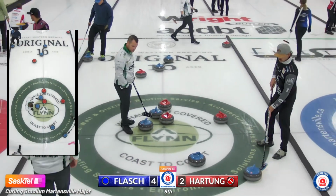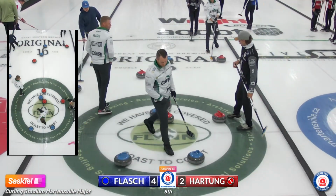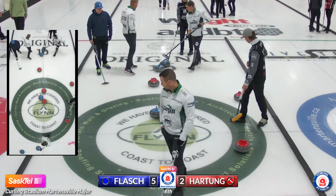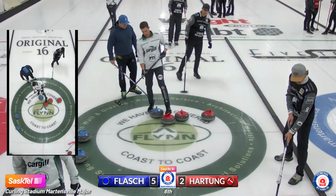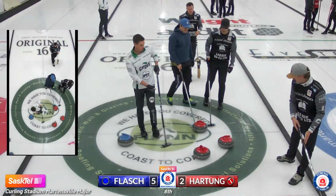But again, a little thin on the first one, just drives it into the 3 guards on the center line. It's going to be a steal of 1 for Colton Flasch, and he takes a 5-2 lead into the 7th end.